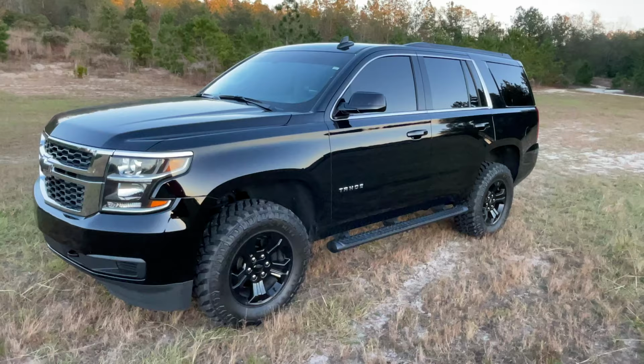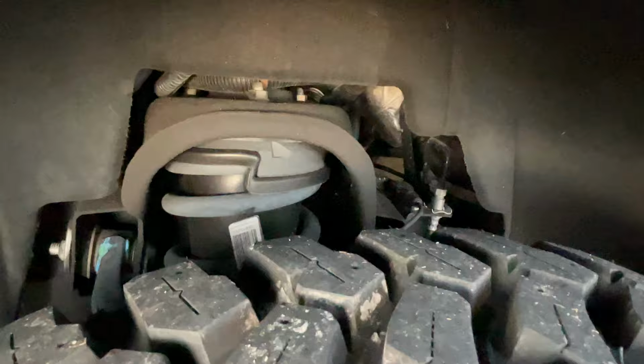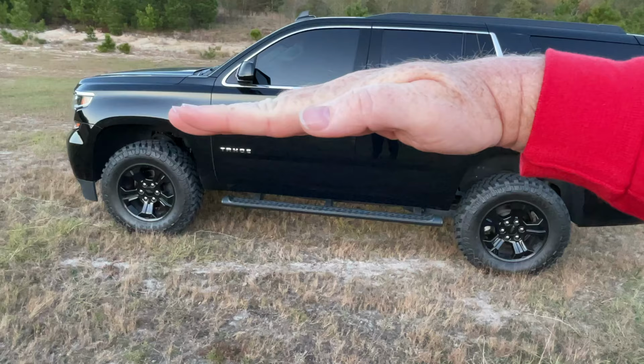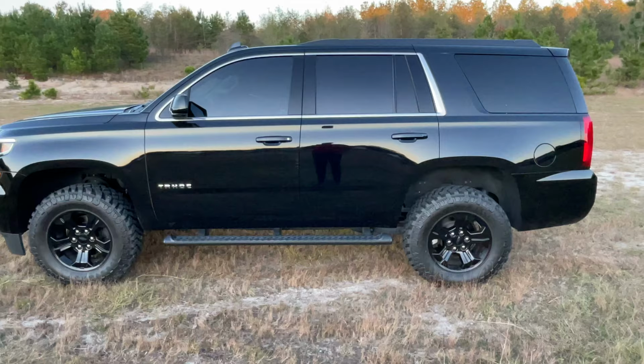But what else did we do? Well, we added a leveling kit. I think it was 4 inches on the front, or was it 3.5? No, it's 3.5 inches on the front and 3 inches on the rear, which did what? Leveled out the truck, because the angle of attack on these Tahoes kind of sits like this, right? Now it sits up like a truck, and with it lifted a little bit higher. Now, the Goodyear Duratrac that came on this truck performed great. I liked them. They did exactly what I wanted them to do and had really no issues.